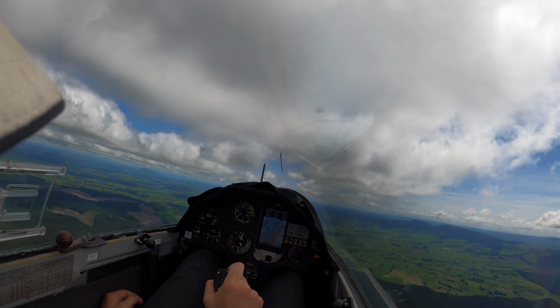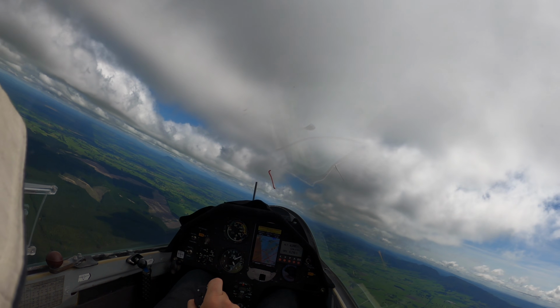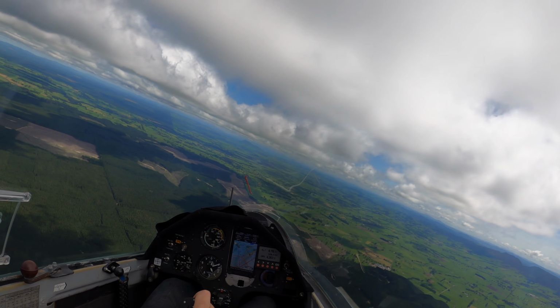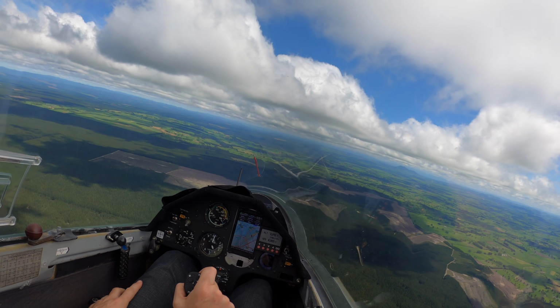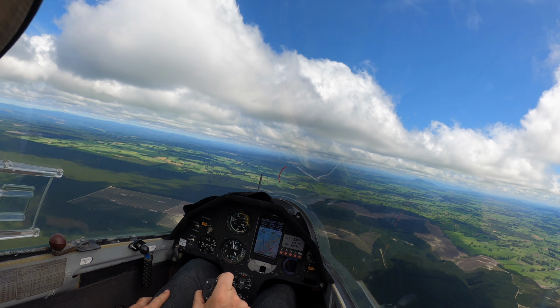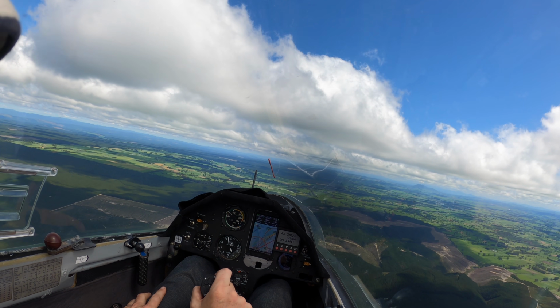There we go, up we go. And then we'll do a left turn, and it looks pretty good along here. Climb as long as we can. Alright, nose down between the streets. Maybe I should have crossed underneath that little cloud. Oh no, this is going alright.